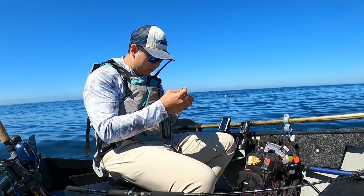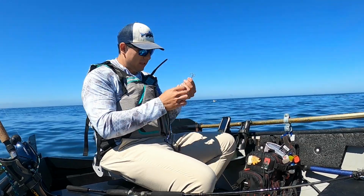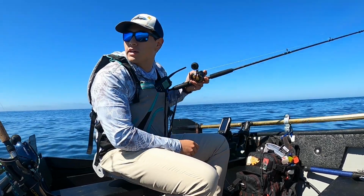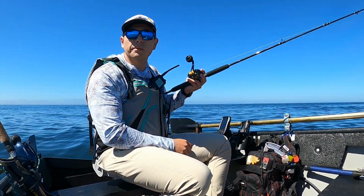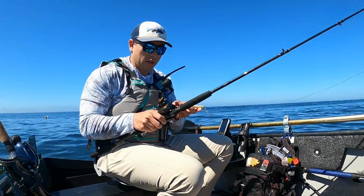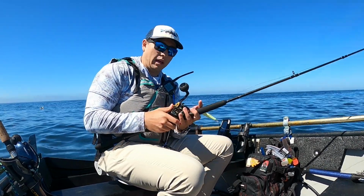Oh man, one of the barbs has rusted off. So, yeah, it'll be fine. Well guys, I'm not catching fish right now. I think it is time we make a move. Another gopher. Let's pack up and head a little bit further south.